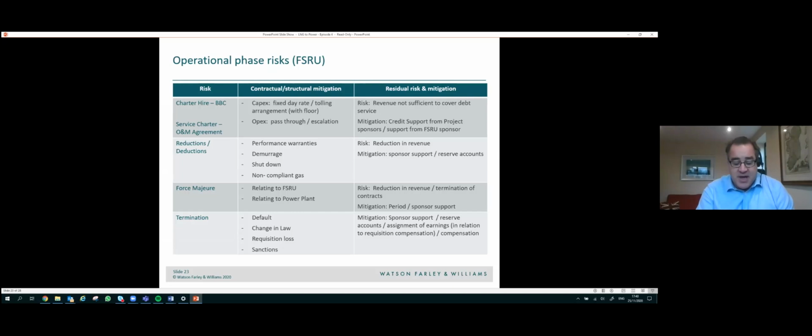Now, in very general terms, the main reasons that would entitle the project to a reduction in the level of hire would result from deficient performance, the send out of non-compliant gas, and also for events of force majeure. So taking these briefly in turn, clearly two of the key performance criteria for the FSRU will be: one, the rate at which the unit is able to load LNG from a laden LNG carrier at the site, and two, the rate at which the unit is able to send out regasified LNG. And there will be detailed provisions within the Charter relating to the establishment and determination of such warranties, combined with the financial consequences of any such deficiency.